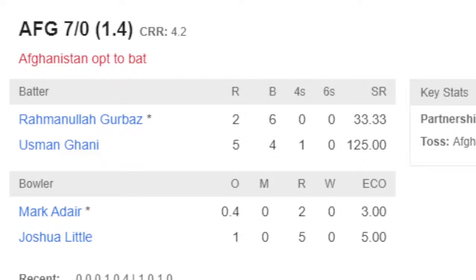That prompts Gurbaz to try something out of the ordinary there, using his feet, trying to go over extra cover. A bit of a shake of the head from him after playing the shot, and I think from Mark Adair. From Ireland's point of view, you'd be very glad to see Gurbaz try to take on those types of shots at such an early stage.